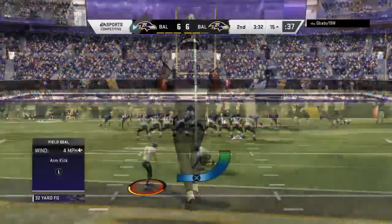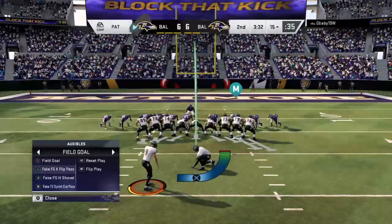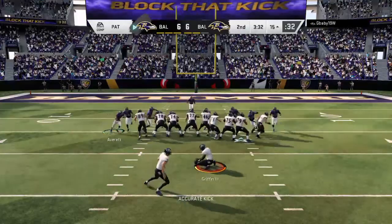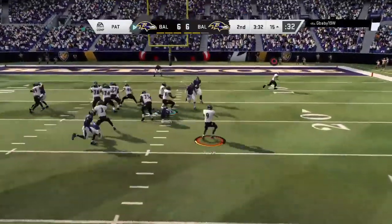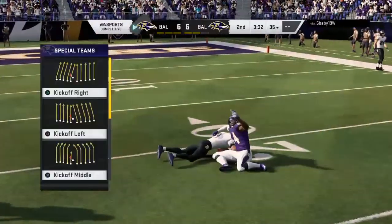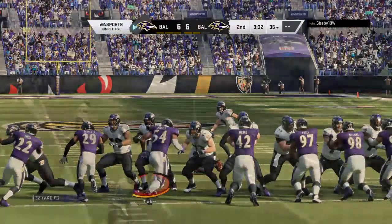Lamar Jackson, 81 yards, as his guys can now take the lead with the extra point. Oh, they flip it to the kicker. He looks like he's going to throw it. And this fake extra point attempt failed big time. Not only did they not get it, they went backwards.